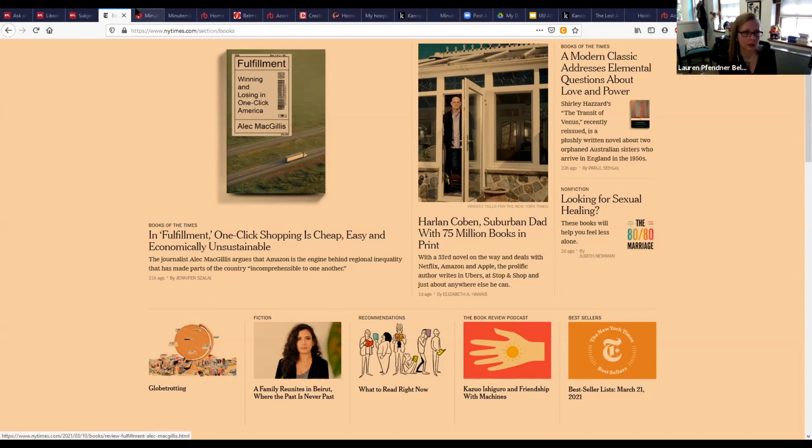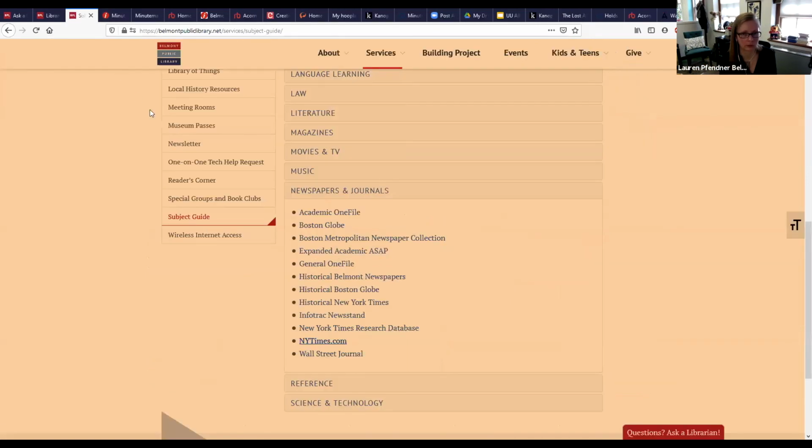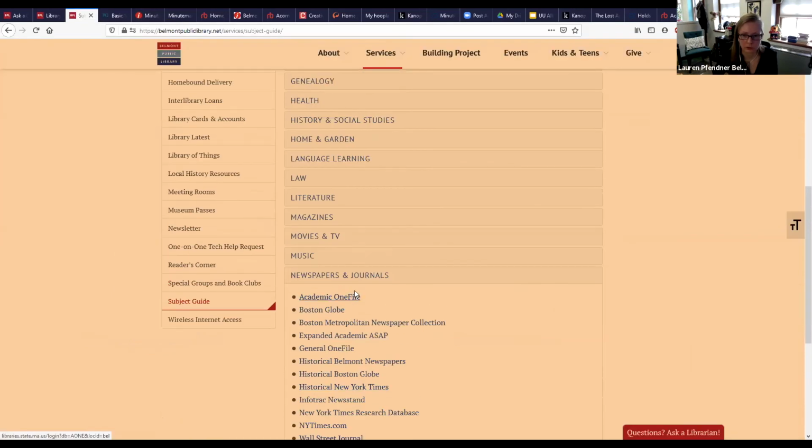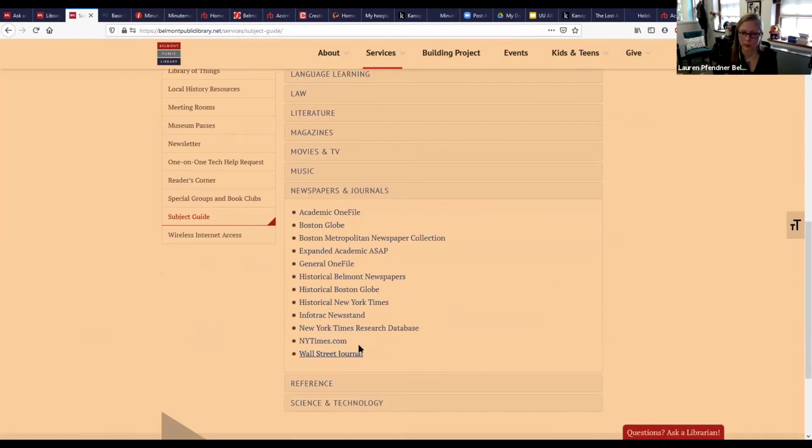Let's take a look at the Wall Street Journal, though. That's a completely different setup. If you click here, I'm also going to mention that anything that's in the subject guide, when you first click on it, when you're remote, it will ask for your library card number. It's set up through a proxy system if you're not in the library.